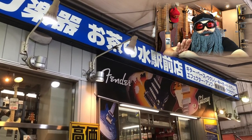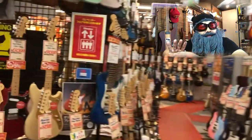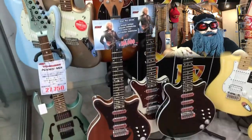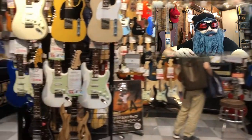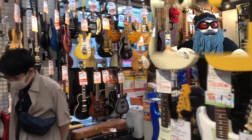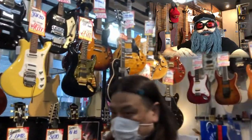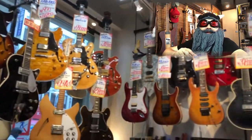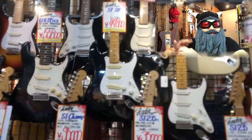Here, this shop, you need to check it out. The whole building is all about guitars. Oh, Brian May model. All right, let's go and check it out. Cool. Look at that. Wow. By the way, I did ask if I can film the shop. Most shops, if you ask whether it's okay to film, usually say yes, don't worry about it. If you need support, let us know. Most of the shops are super friendly and nice.